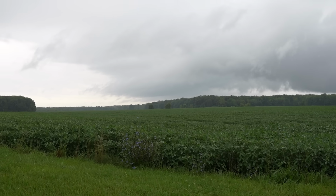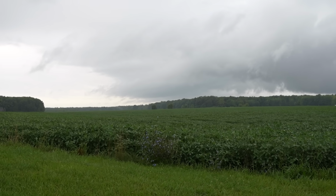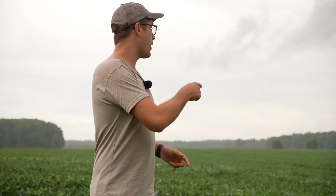But behind us is one of the largest farms that actually cultivated the navy bean. Now, this farm right here at the time was a little over 700 acres. And this was one of the largest farms in this side of the state growing navy beans, and was actually one of the largest producers of the navy bean for production.